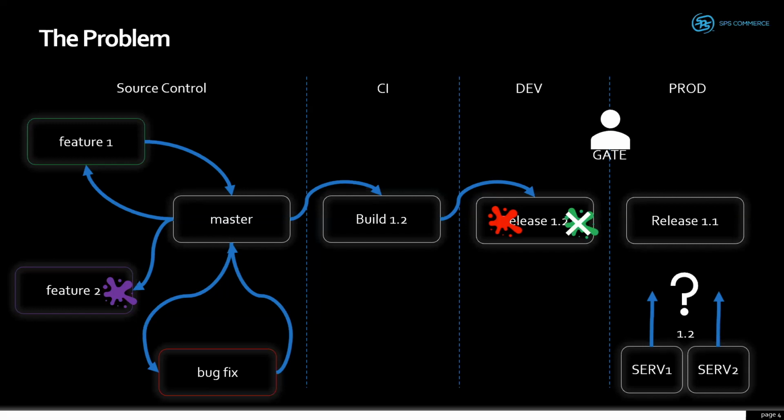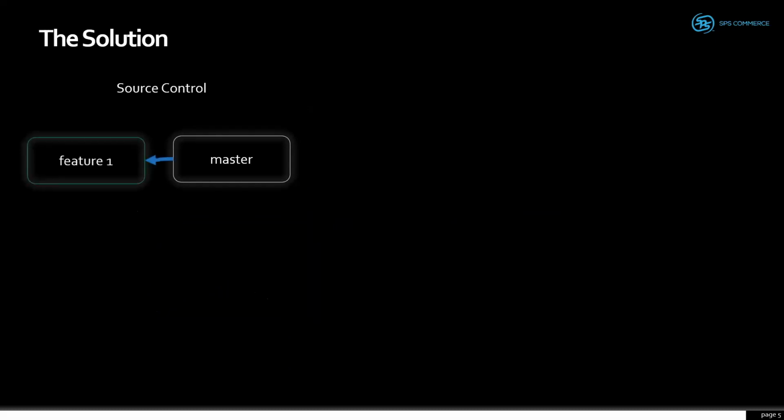Let's keep moving, and we'll talk about that solution, which I think it was Peter. Peter jumped the gun on us there on the feature flag solution, but let's talk about what that feature flag solution looks like. We're in source control. We got our master branch. We're focusing more on that trunk-based development, and we go ahead and carve off a feature branch.